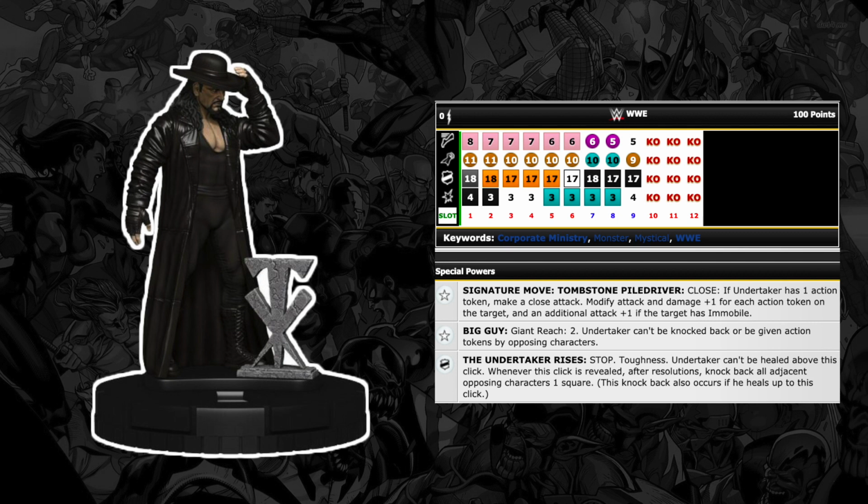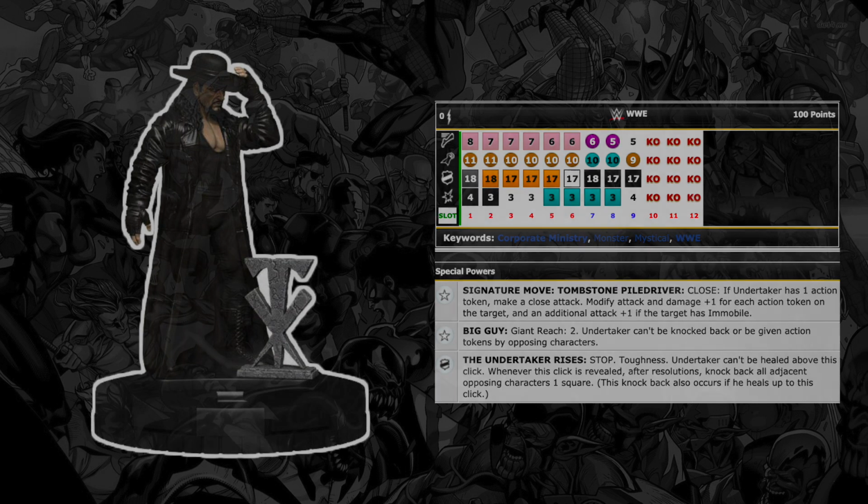And I think the Undertaker is probably the strongest of them, and also one of the few with the monster keyword. Kane has it as well, but he's not quite as powerful. On that first click, he is insane, but once he's knocked off that, I just don't think he's as good.